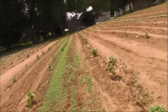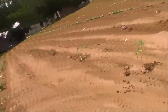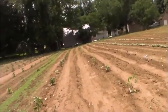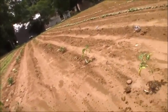I had a few tomato plants left in the greenhouse, so I stuck them in here. This right here, I had a little bit of room left, and I didn't need an access row, so I stuck another row of tomato plants in here.